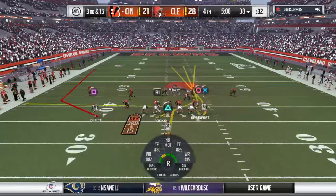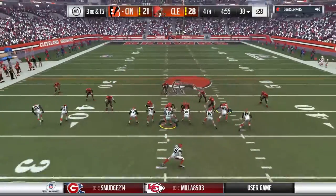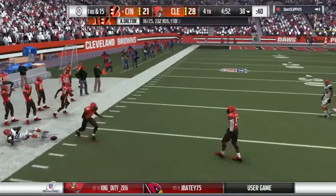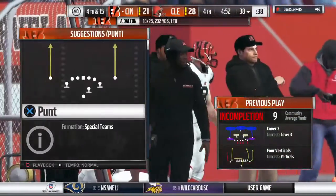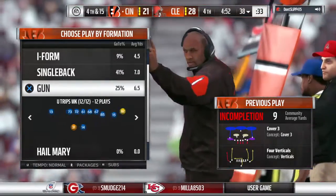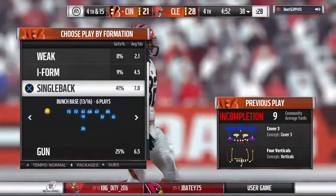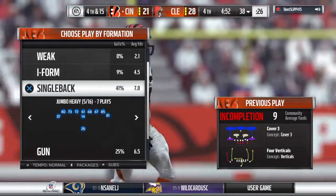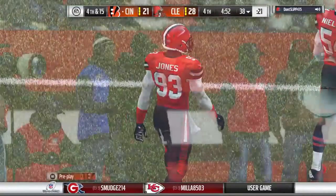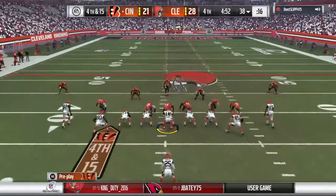Back-to-back runs that were stacked up. Offensively, now you've got to think to yourself, do we change blocking assignments? Do we change formations? Do we change looks in order to try and get the running game going? And he couldn't hang on to it through the contact. Incomplete. One score down. Here we go. They're going to go for it here on fourth down.